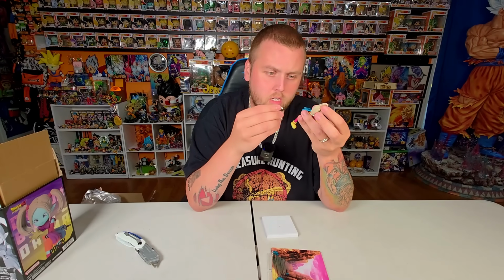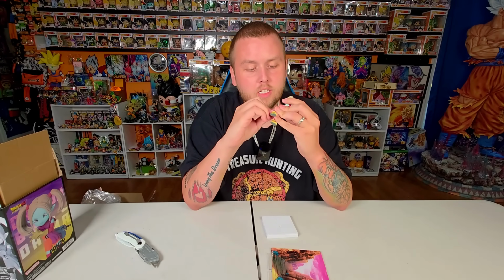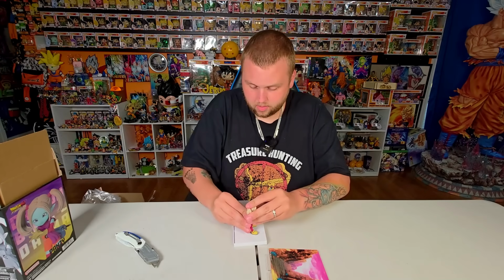Where does this pole go in her leg? Good job. They put it in the leg this time, not because it's a girl. Yeah, exactly. The guys get it right up the butt, but the girl figures they don't allow that. So let's put that here. Let's stand her up on her little base.